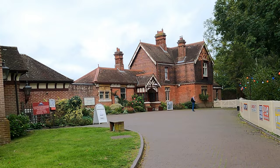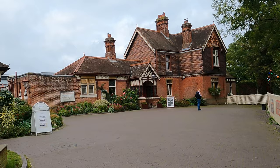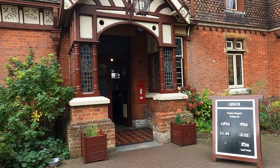It's been a while, but I'm back here at the lovely Bluebell Railway. Today's not any special day on the line, but there's quite a busy schedule of trains, I think.